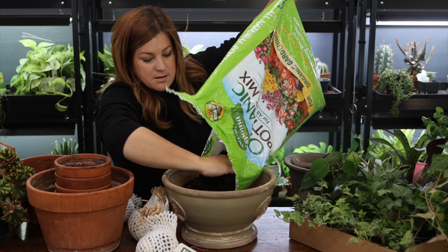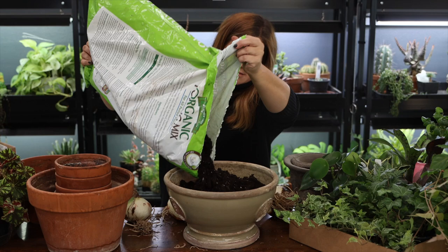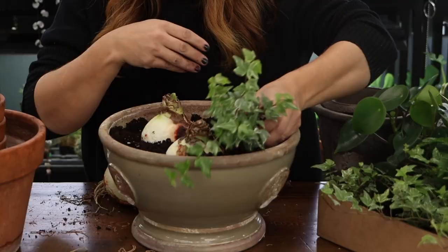We do have to keep in mind that I'm gonna put ivy around this as well. So we're gonna need to kind of compromise on the soil level here. So that's where I've got it right now. Now we're just gonna take our bulbs and kind of set them in here. I actually think I need a little bit more soil. It's pretty. I can just imagine what this is gonna look like when we've got white blooms with that pale green on the outside of the pot and the ivy, this ivy right here. So pretty.